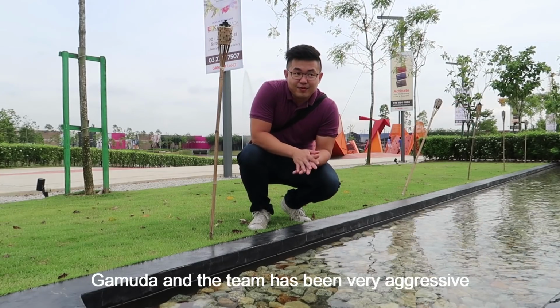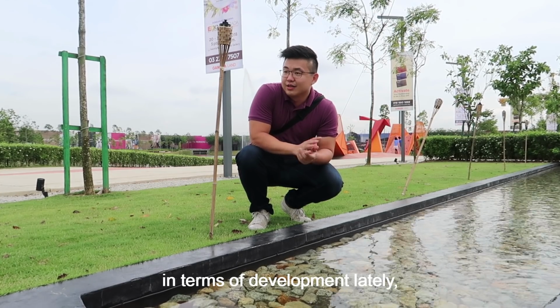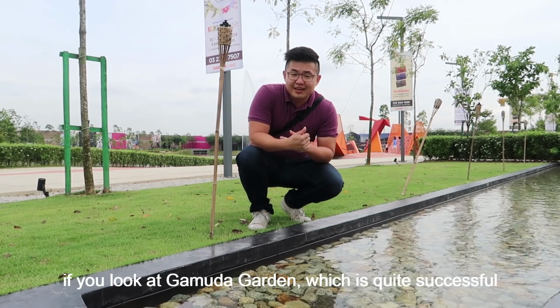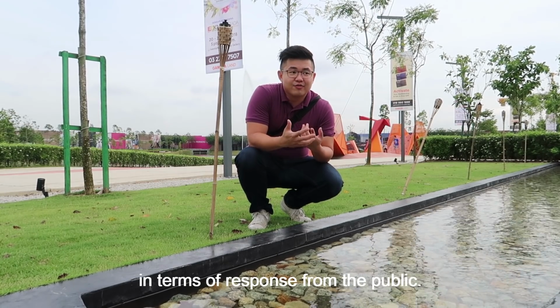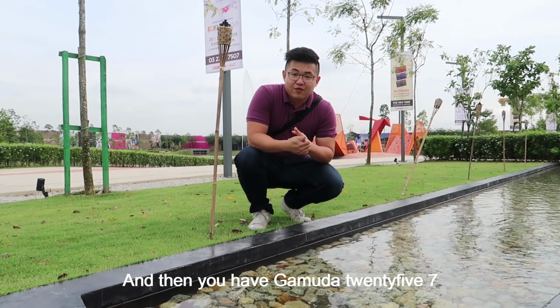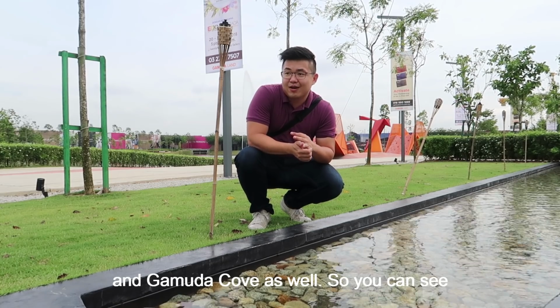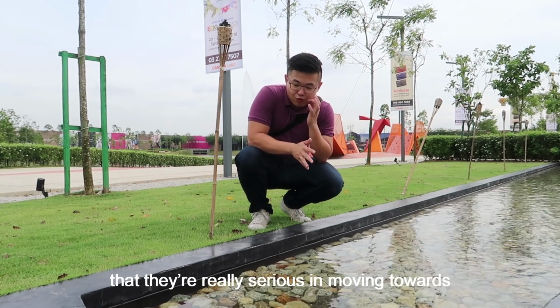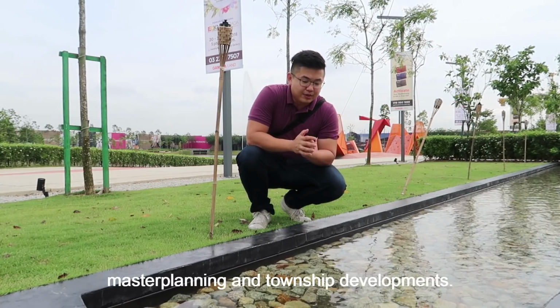Gamuda and the team have been very aggressive in terms of development lately. If you look at Gamuda Gardens, which is quite successful in terms of the response from the public, and then you have Gamuda 257, and then you have Gamuda Cove as well. So you can see that they are really serious about moving towards master planning and township development.